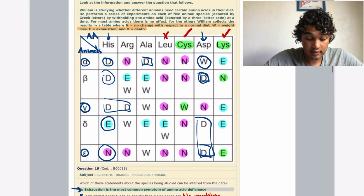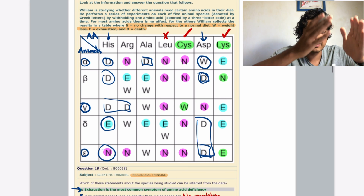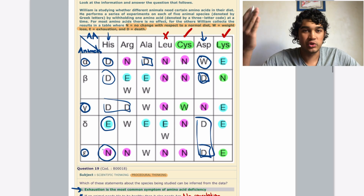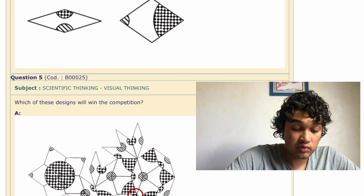So yeah, again, procedural thinking: you really have to structure your thoughts, know what you're doing, and really understand the question so you can have a process by which you answer it. The second to last wrong question we're going to look at is question 5, and this is visual thinking.